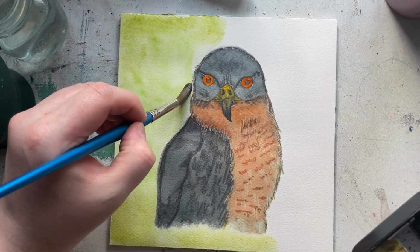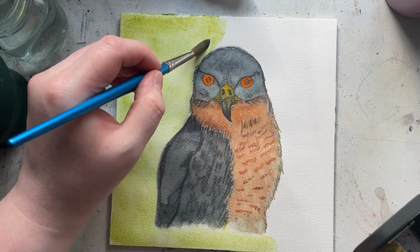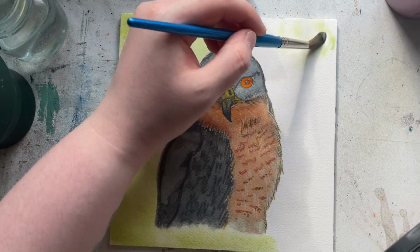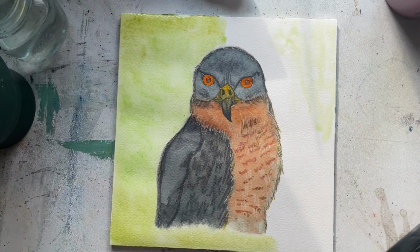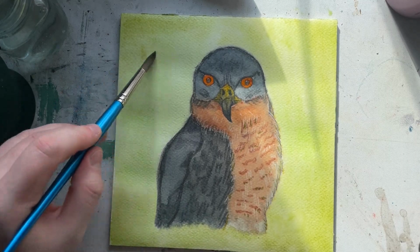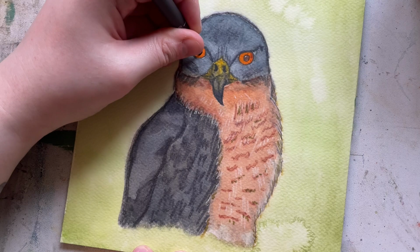Whenever I do a painting, I just like to add random white streaks over the entire painting, whether that's if I've painted a portrait and I put it in the hair, or I've painted a bird or animal and I'm putting it on the fur or feathers. I just really like random white or ivory streaks on my artwork. I don't know where this obsession came from, but it's just my thing, and I've started doing it on most of my paintings.